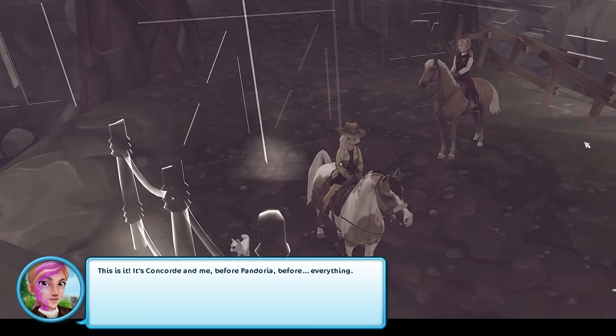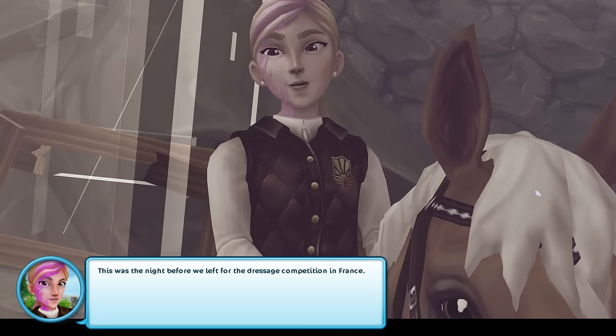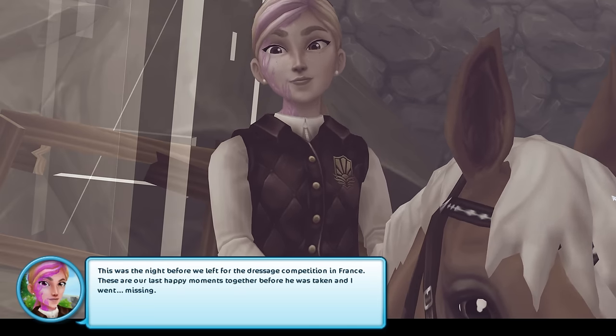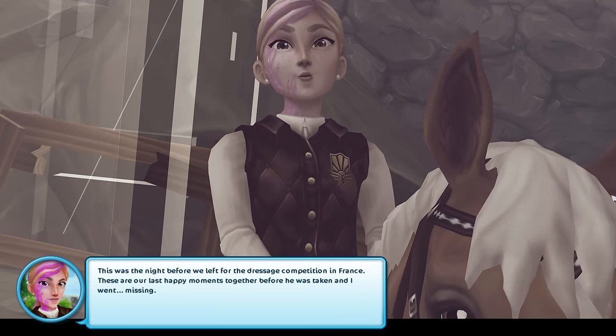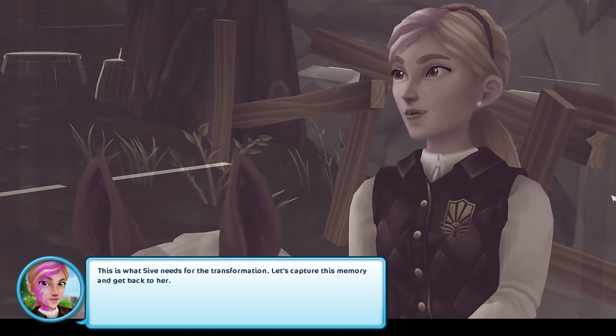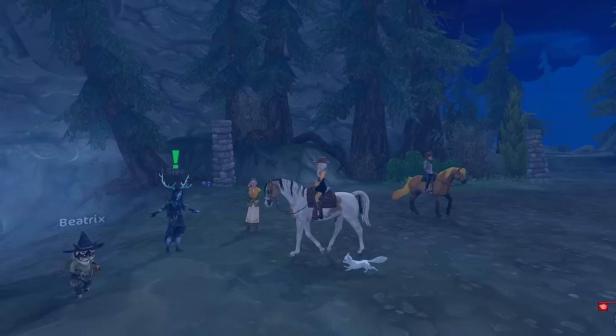This is it. It's Concorde and me, before Pandoria, before everything. This was the night before we left for the dressage competition in France. These are our last happy moments together before he was taken and I went missing. This is what Steve needs for the transformation. Let's capture this memory and get back to her. Okay, let's take this one. Okay, we've got the memory.